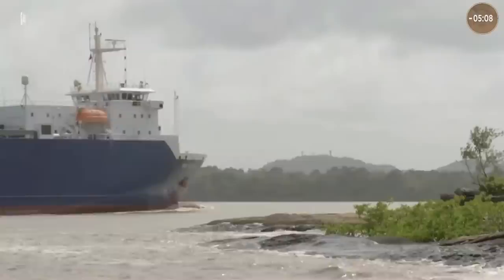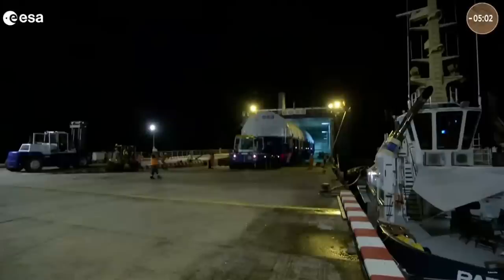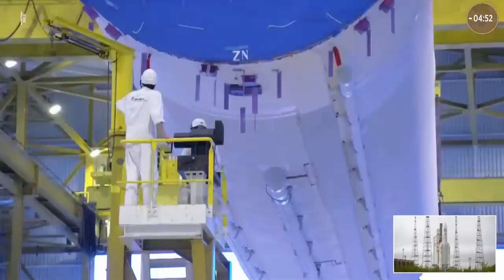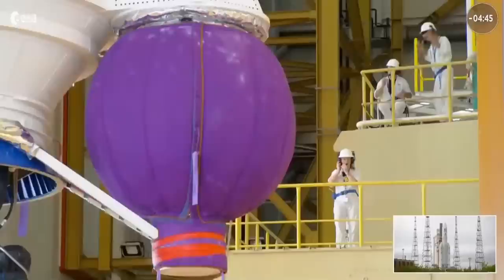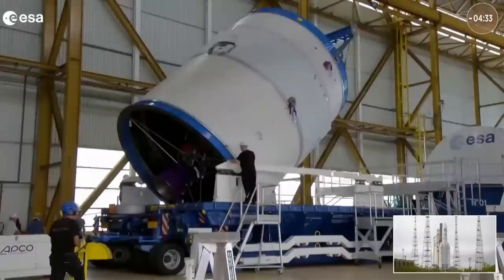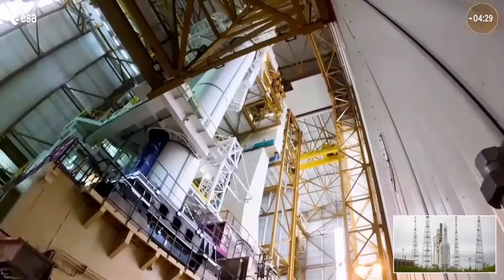Four months ago, key elements of the Ariane 5 rocket arrived by boat on the coast of Kourou. They were carefully transferred to Europe's spaceport in large containers. These elements were then assembled in a dedicated building. Here we see the main core being placed into a vertical position, standing 31 meters high. The two solid boosters were attached to either side of the main stage. This was followed by the upper cryogenic stage, hoisted into the air and lowered onto the main stage. The whole assembly was then moved to the so-called final assembly building.